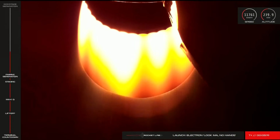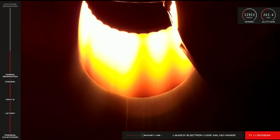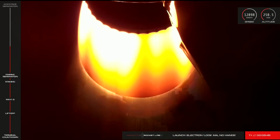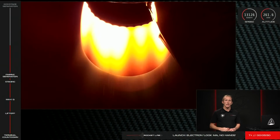Quick update from Rocket Lab Mission Control. Electron's propulsion is nominal ahead of our battery hot swap. 200 seconds remaining. So we're now at 5 minutes and 45 seconds since liftoff, and next on the list of mission milestones is the battery hot swap.